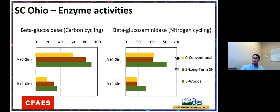So this was a little surprising. We think probably what's going on here is that both of these fields are not limited in the amount of nitrogen available for microbial growth. And so they're both sort of holding steady at a similar level. So probably not much nitrogen limitation going on in either of these fields.